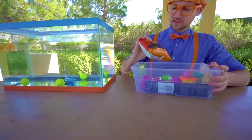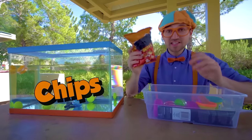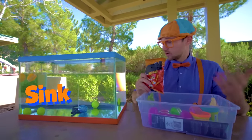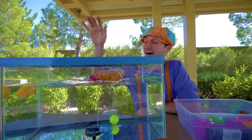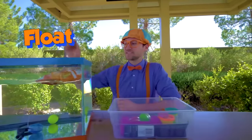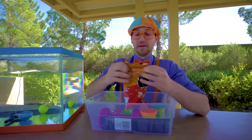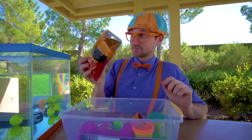All right, let's see. Ooh, some chips, snacks. All right, let's see if the bag sinks or floats. Ready? Yep, it floats. But wait a second. What if we take the bag, open it up, and see if the chips inside sink or float?